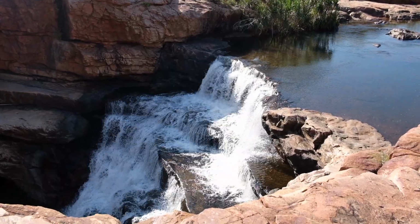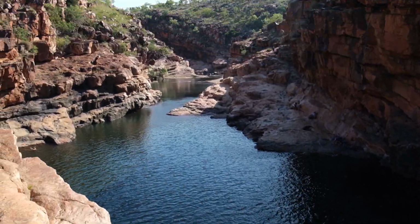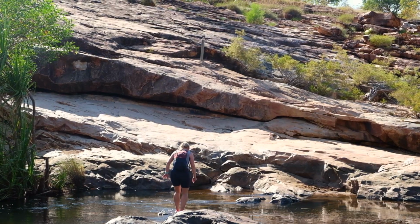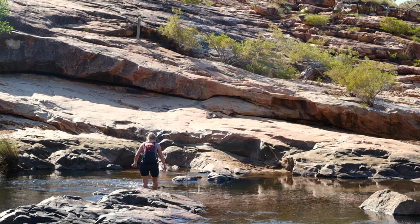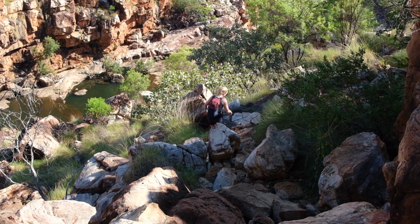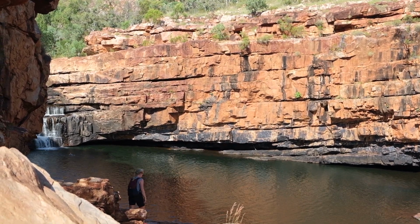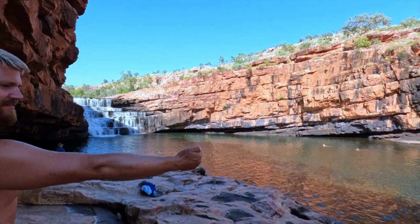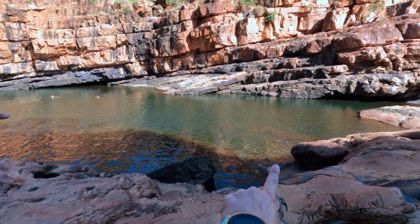Up here. This is Bell's Gorge. The waterfall, the gorge part, it's beautiful in the Kimberley. Can't believe we're already here. Lovely warm day as well. Go in? We're going in. Trying to find a decent way to get in, isn't it? Yeah, it's hard to see. So you can probably get down there when you're on a rock there, and then jump off there.